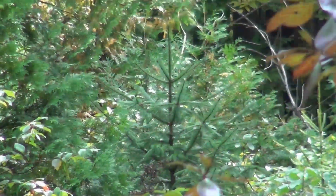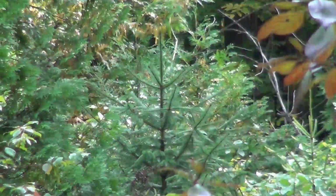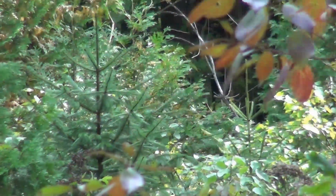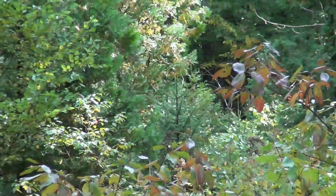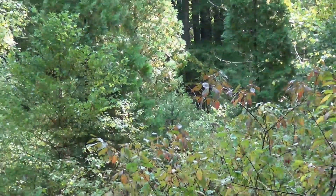Now, the Sitka spruce becomes the largest of the spruce species, and can live almost 1,000 years. Not that this one will do so, but it's located in an appropriately moist area with its head able to get up into the sky, so we hope it'll do well.